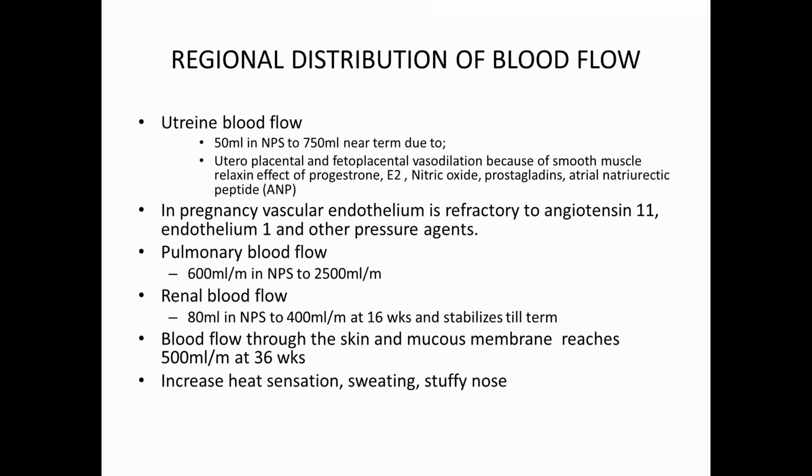So that is why a patient that has PPH or any form of problem during pregnancy tends to have a fatal outcome. That's why PPH can kill within 5 minutes, because the whole blood volume can be circulated through the uterine bed within 5 to 10 minutes. Can you see the increase from 50 mils per minute in the non-pregnant state to 750 mils? So there's a lot of high vascularity in pregnancy.